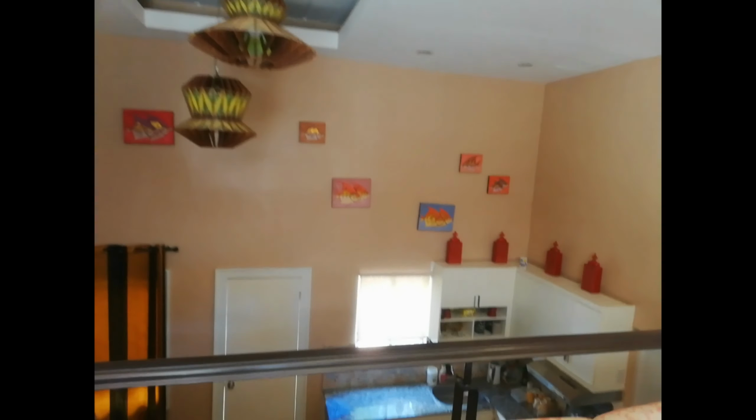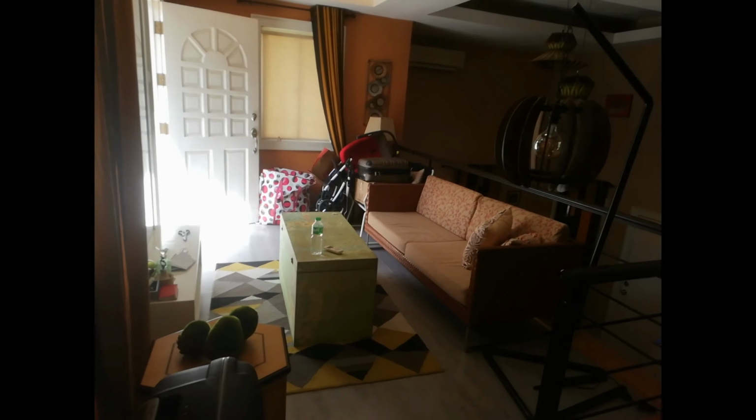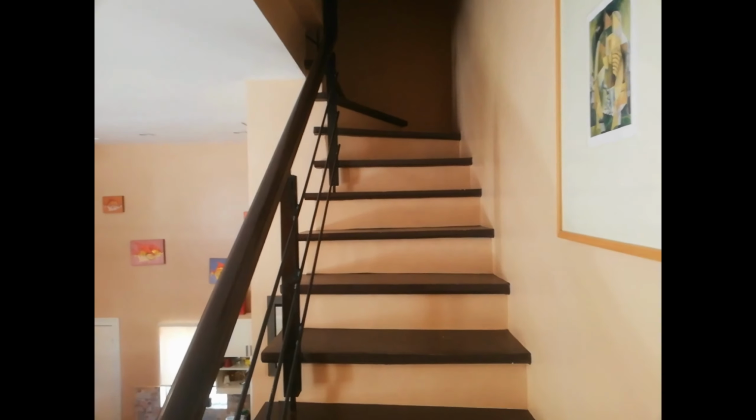This is a downhill series. So this will be the living area. This will be the living area here. And that will be your 3 bedrooms upstairs. And downhill is the kitchen and dining.